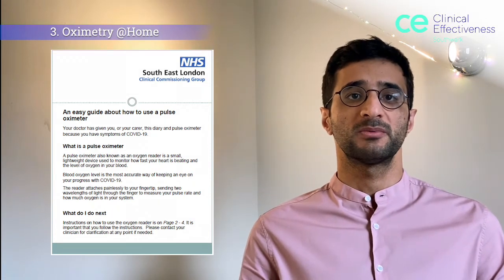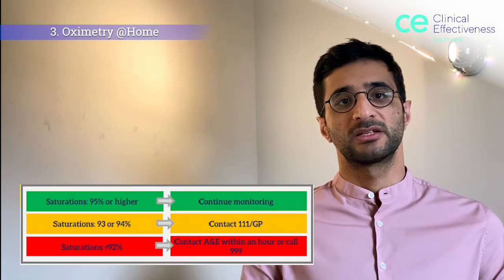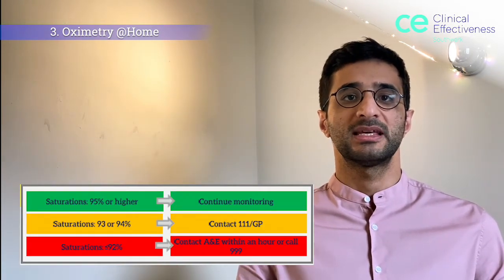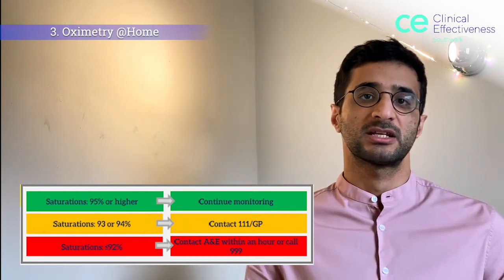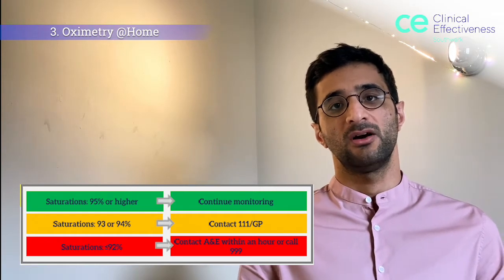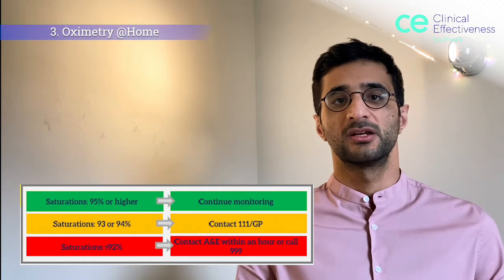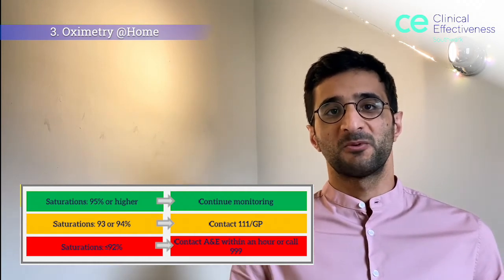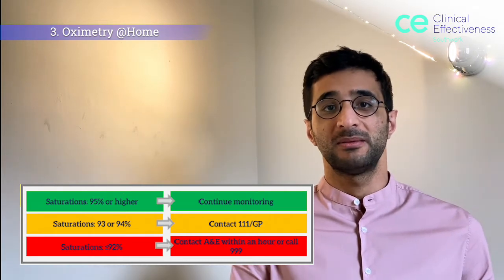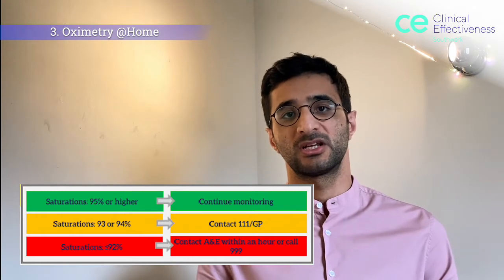Patients should be supplied with a pulse oximeter using the LOAN programme and a monitoring diary which is in the links below. And this includes information on where to seek help by oxygen saturation level and further information about other symptoms that patients should look out for. The full details of remote monitoring are on pages 7 to 9 of our guide. As a bonus point, don't forget to check what equipment a patient has at home, like BP machines or other things which might help inform your management as you're managing their COVID.